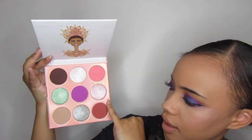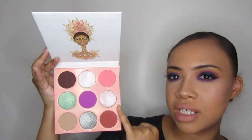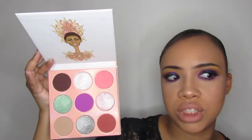This shadow here, Puff, I do wish it was a little bit more pink, because it pulls a little bit more on the silvery side on my lid. I do wish it was just a little bit more pink when I'm using these 3 together. But aside from that, it's still a very, very beautiful shade nonetheless.